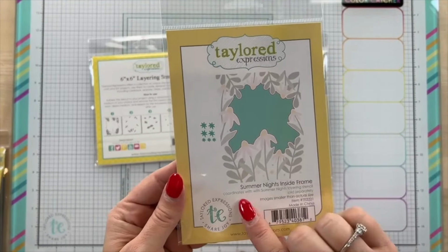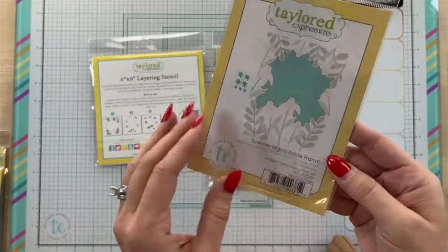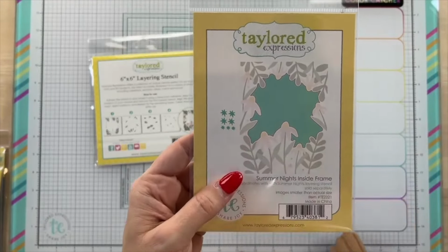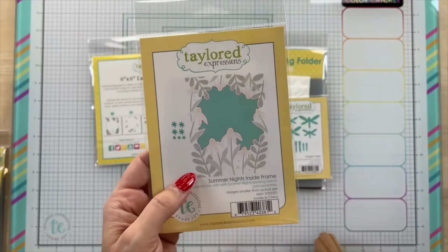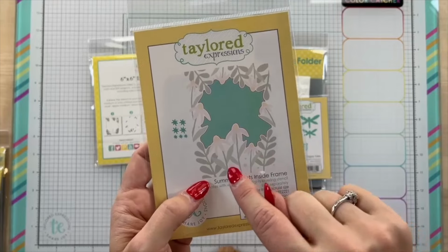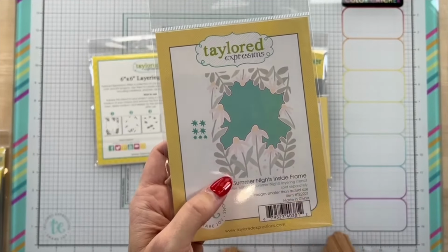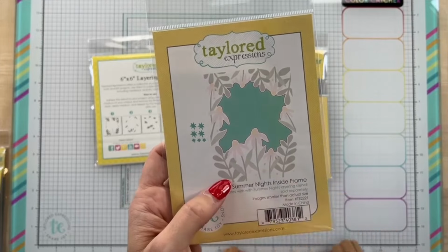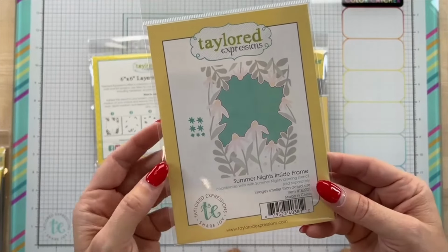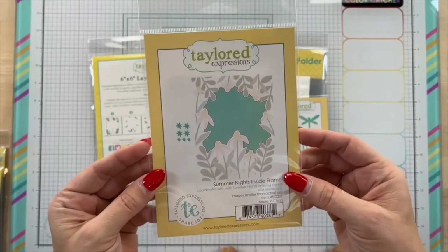Now we have a die that you can cut out that inner piece with, and it has these little bits and bobs. I think that's your word. Yes! No, your word is doodly boops. Doodly boops! It has these little doodly boops that you can place in and around. So these are not any kind of coordinating piece of the die. They're just an extra little embellishment. If you cut them out of cardstock, you can kind of place them in and around your design. But this really is designed just to cut out the center of that.